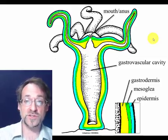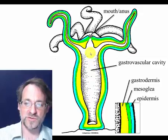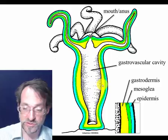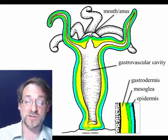This is the structure of a polyp. You've got the single opening to the gastrovascular cavity, which is lined with gastrodermis. On the outside is the epidermis, and there's a thin layer of mesoglia in the middle.